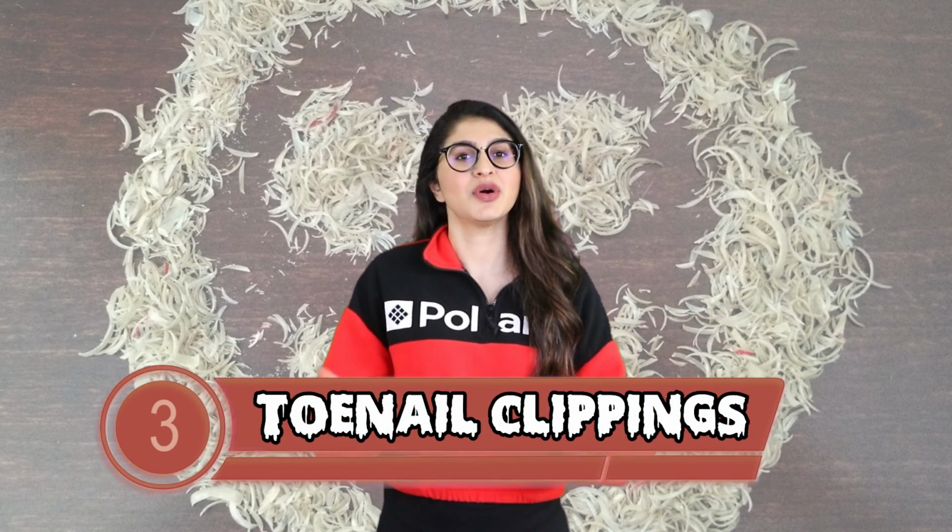Filling our number 3 slot are toenail clippings, because don't we all love a bit of the hoarding? I don't exactly get it, and I feel like with most of the stories I read, there's not really a cause or a why behind it. It usually just starts off as a hobby and then turns into something more. Like Richard Gibson, for example, he's been saving his toenails for the last 36 years.